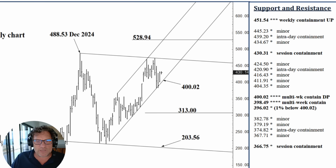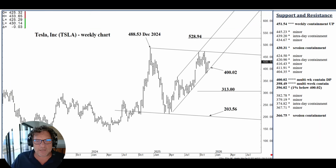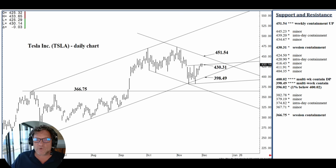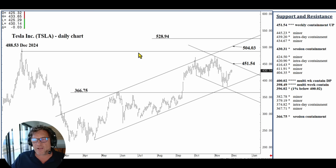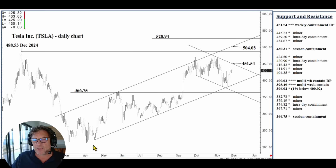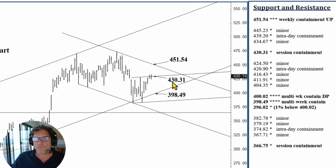And inside of that, we do have this 2 to 3 week dynamic. This is it here. We've got a two-sided framework really between 398.49, which is that same channel bottom on the daily chart that we find on the weekly chart at 400.02, above which this 451.54 formation is a 2 to 3 week objective. We could trade inside of that area for the next few weeks perhaps. You're buying the upper 390s, low 400s, and you're selling the 450s if you're a 2 to 3 week swing trader. That's really what I'm trying to say here.